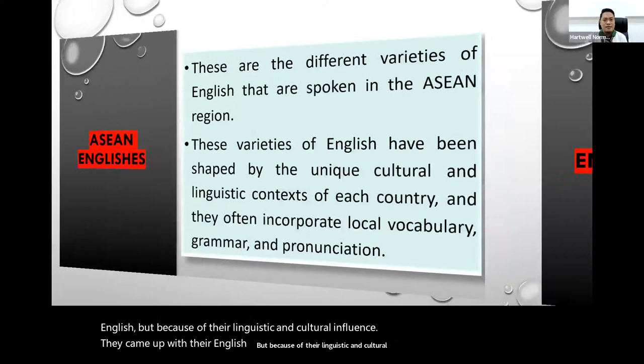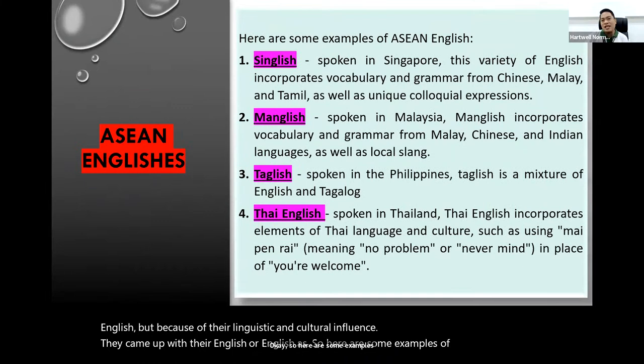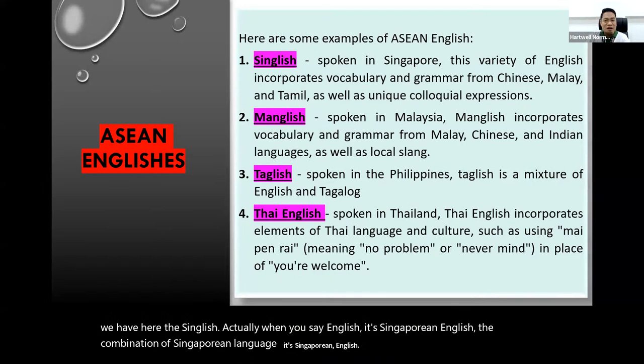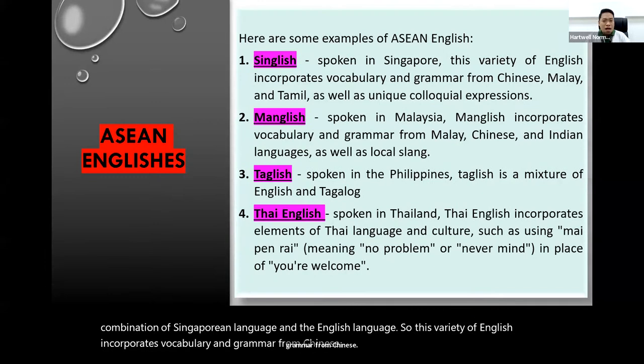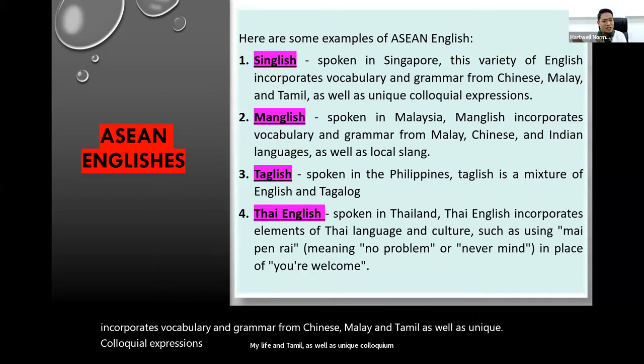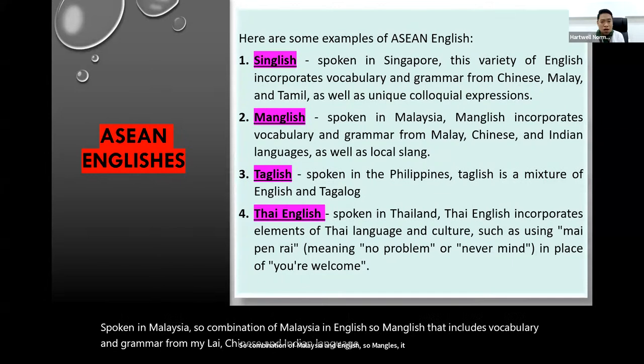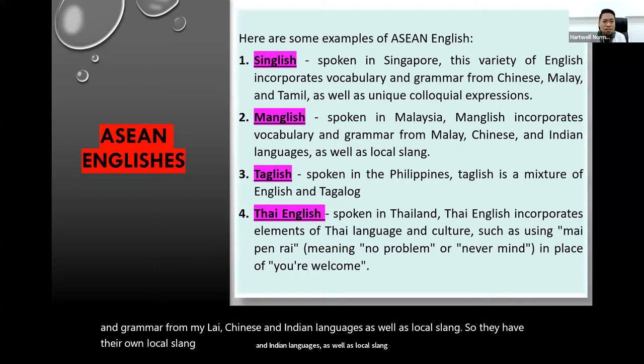Okay. So here are some examples of ASEAN Englishes. We have here Singlish. Actually, when you say Singlish, it's Singaporean English, the combination of the Singaporean language and the English language. This variety of English incorporates vocabulary and grammar from Chinese, Malay, and Tamil, as well as unique colloquial expressions. And then we have Manglish, spoken in Malaysia. It's a combination of Malaysia and English, so Manglish. It includes vocabulary and grammar from Malay, Chinese, and Indian languages, as well as local slang. So they have their own local slang. I think most of the countries have their own local slang or local dialects.